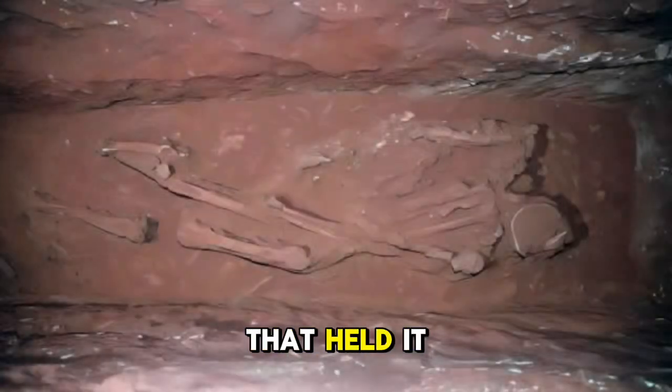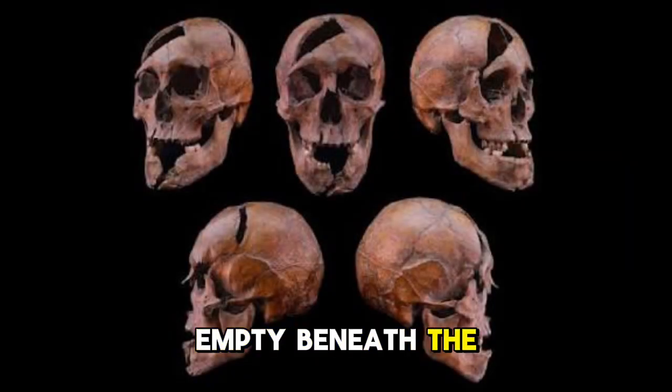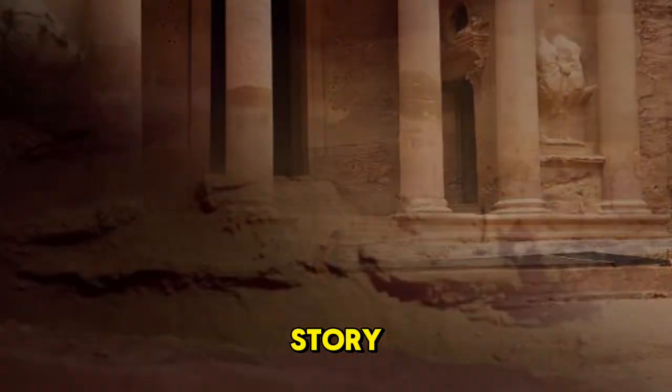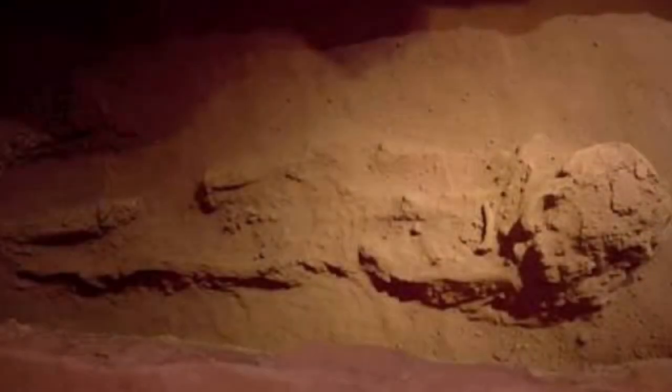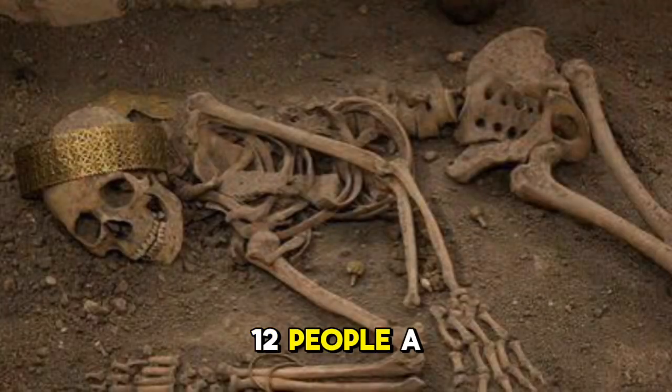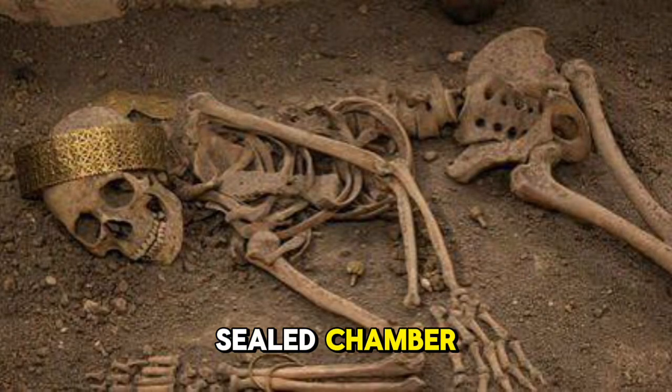The chalice gleams in museum lighting now. The skeleton that held it rests in storage. The chamber sits empty beneath the ground. But the story lives. The new story. The true story. The one that starts with death but reveals life. 12 people, a sealed chamber.